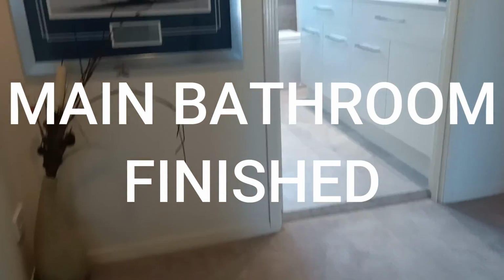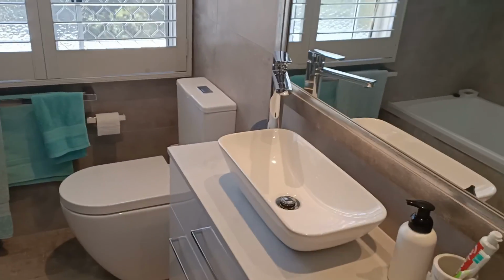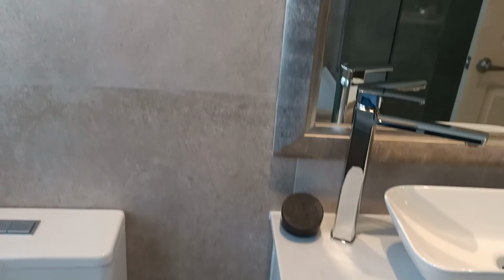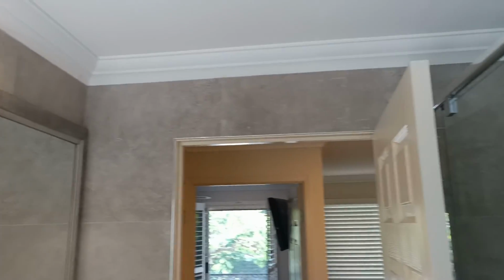Well, guess who has a new bathroom? All finished. New bath, new shower, new bathroom bench, new toilet, new tiles on the floor and the wall. But the mirror is the same mirror as we had before. And the tiles go all the way up to the ceiling, which they didn't before.